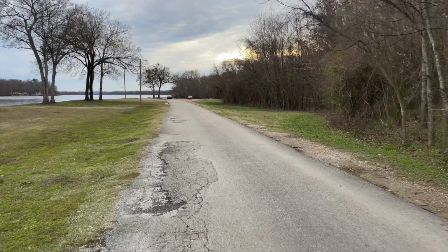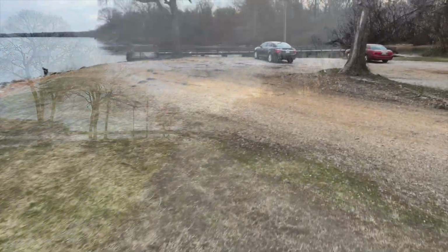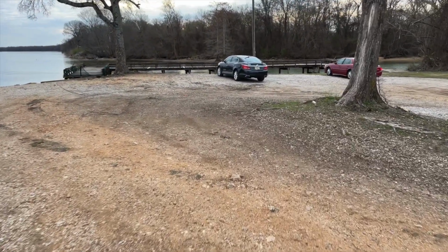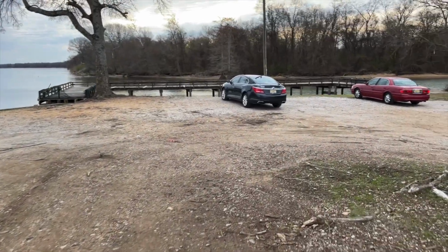So down at this end is the fishing pier that I mentioned earlier. Although you can't use the pier itself because it's closed due to safety concerns, there's consistently people down here fishing just right off the shore.